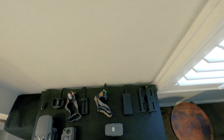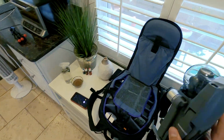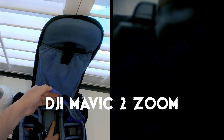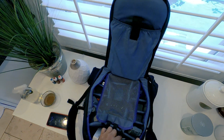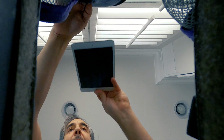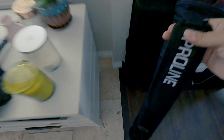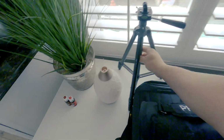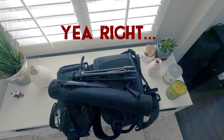Okay, we're gonna get the drone. Controller, Mavic to zoom. This is very important, a headlight for night photography. We're going to possibly fly the drone, so let's get the iPad. Tripod 2 just in case. So that's it. This is all the gear I'm going to take with me.